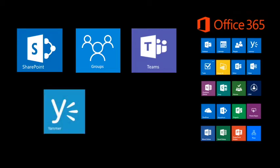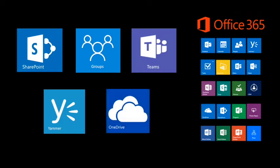With Yammer, you've got a powerful enterprise social platform. And for your personal file storage, you've got OneDrive for Business as well. And there are many others delivering a number of different purposes. Individually, each one is easy to use and provides a mobile interface, either through the web or a mobile app. But we've seen many organizations just struggle to pull all of that together into something that really makes sense for their users.